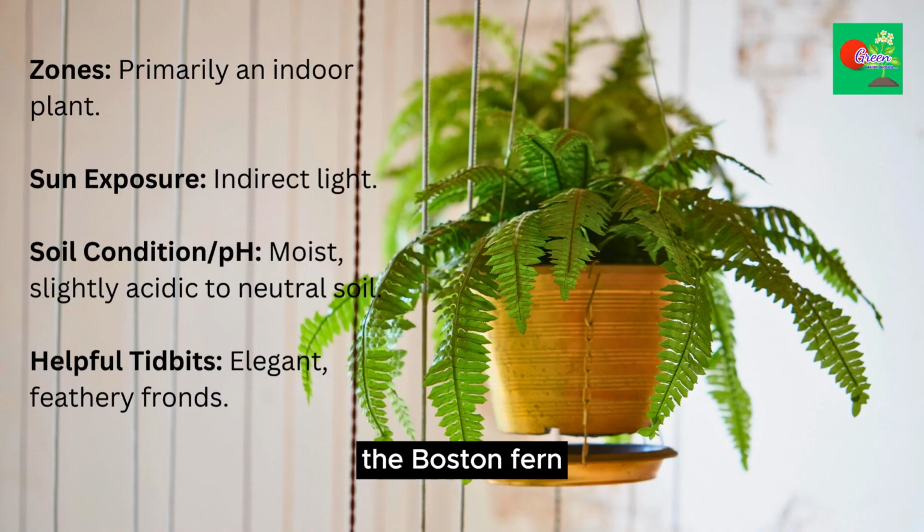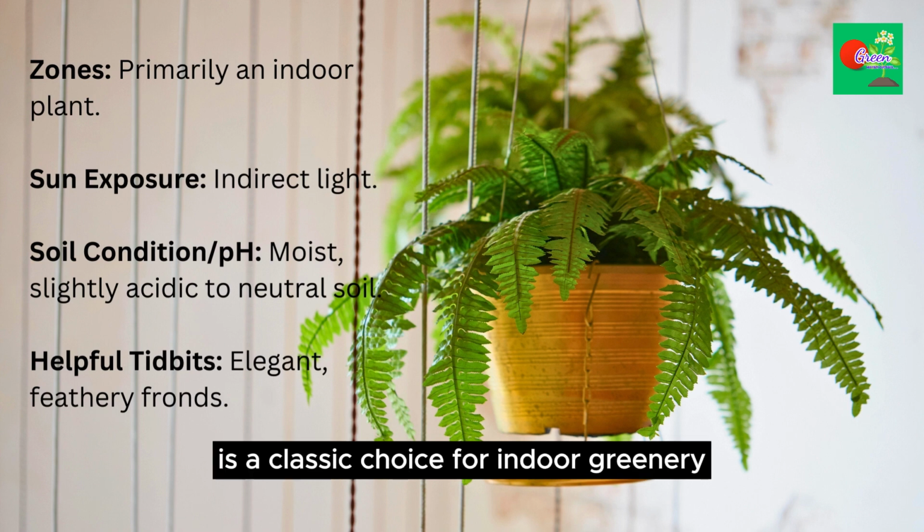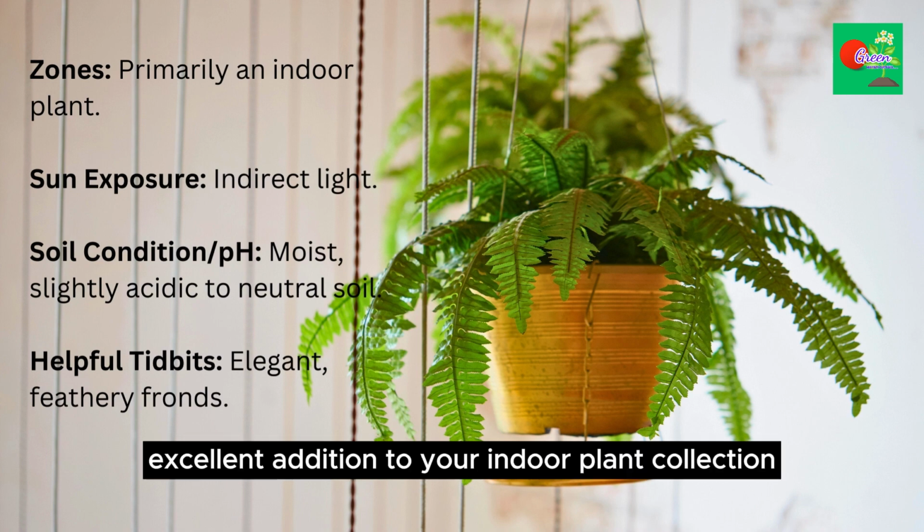The Boston fern, known for its delicate, feathery fronds, is a classic choice for indoor greenery. Its vibrant greenery brings a refreshing natural charm to your new home, making it an excellent addition to your indoor plant collection.